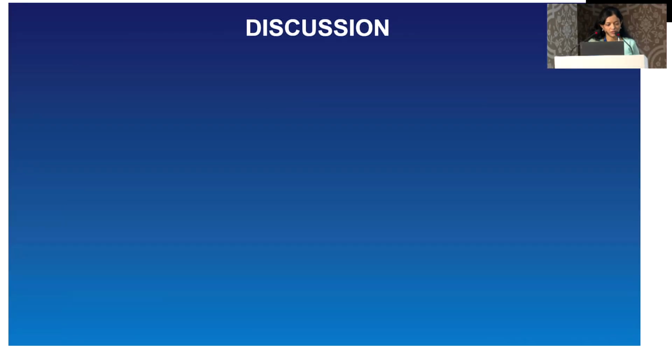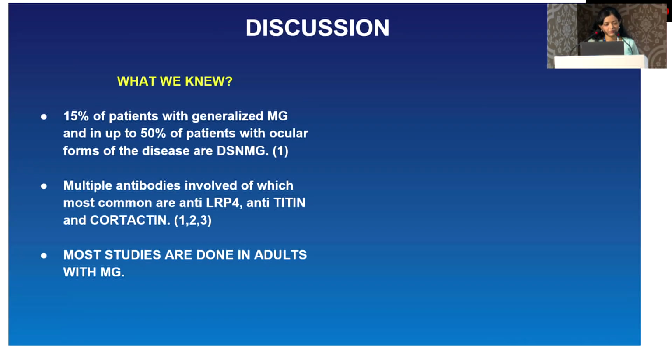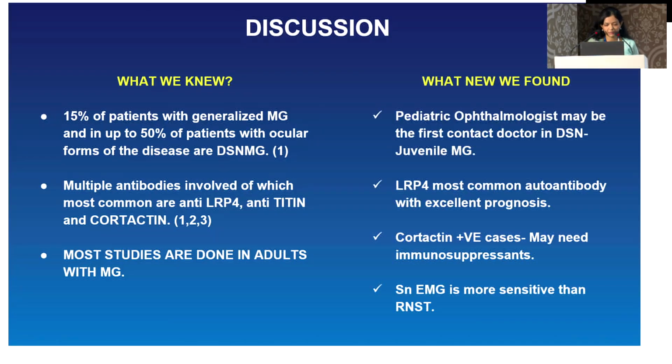So this is how double seronegative myasthenia gravis can be missed and confused with other factors, because not every case presents very typically with ptosis as a first sign. So what we already know is that 15% of patients with generalized myasthenia gravis and 50% with ocular forms of disease are double seronegative. It has been already proven in literature. But multiple antibodies are involved, of which the most common are anti-LRP4, anti-titin and coactin. So most studies are done in adults, but we just studied children.